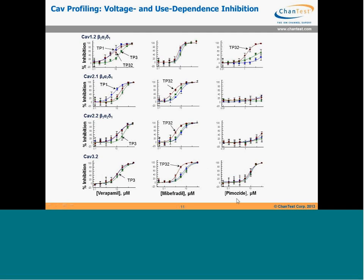And for pimozide, it's clear that CaV3.2 is sensitive, but not in a state- and use-dependent way. CaV1.2 is also sensitive to pimozide, but it shows a strong use dependence. And CaV2.1 and CaV2.2 are not very sensitive at all to pimozide in this assay.